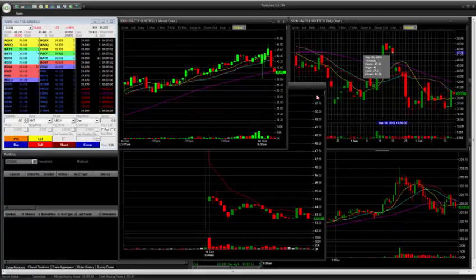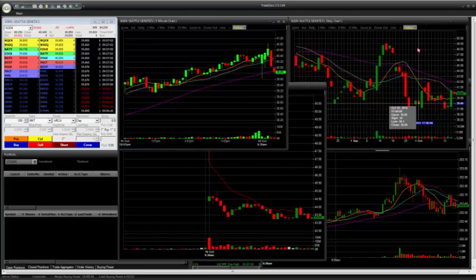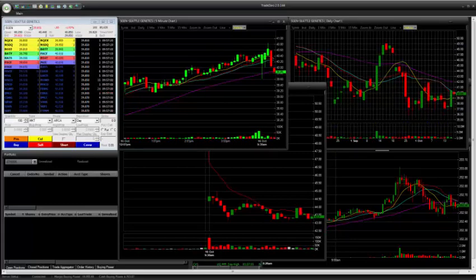There's also this stock SGEN that's collapsing off of VWAP on the daily. The trend is good. I don't know what the hell Seattle Genetics is, but I imagine it's some kind of genetic research company. So it's continuing in its gap and go down. SGEN, possible short.